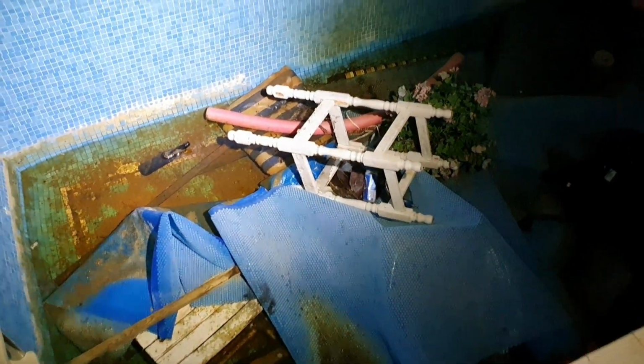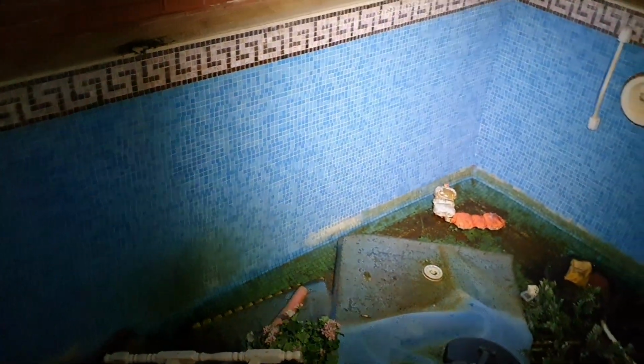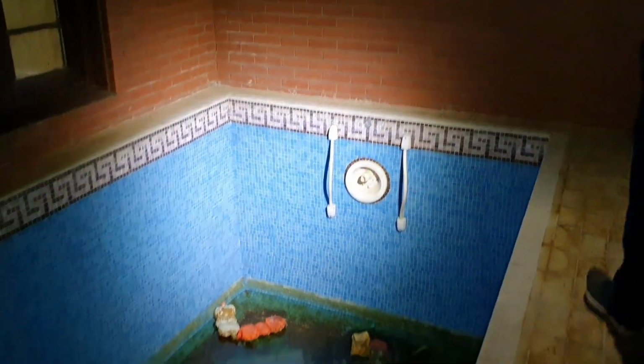Right, what have we got in this bit now? This is where the pool was. Can't wait for your reaction. Oh my god! Oh wow, how deep that is as well! It's small but really deep, isn't it? That is incredible. It's a lot deeper than I was expecting. Very small though. But definitely deep. For the size of the house.